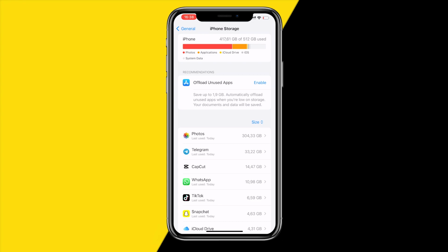Now let's say that your entire phone is completely full and you want to download another app or do something, but you're just completely full. Then here are two easy ways to fix that. So the first one is actually right here.